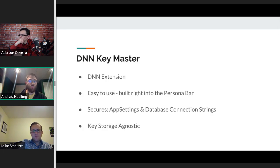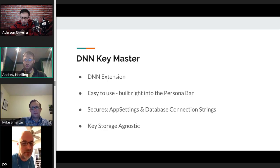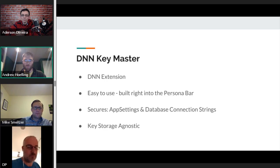I have been reaching out to several members of the community, asking for feedback as this has been put together. If you know of something stored in plain text in a DNN website that you think should be secured, especially stuff in the web config like encryption keys that I might have missed, let me know. Create an issue on our GitHub repository, and we'll add it in. For the 1.0 release, though, it's just app settings and the database connection strings.